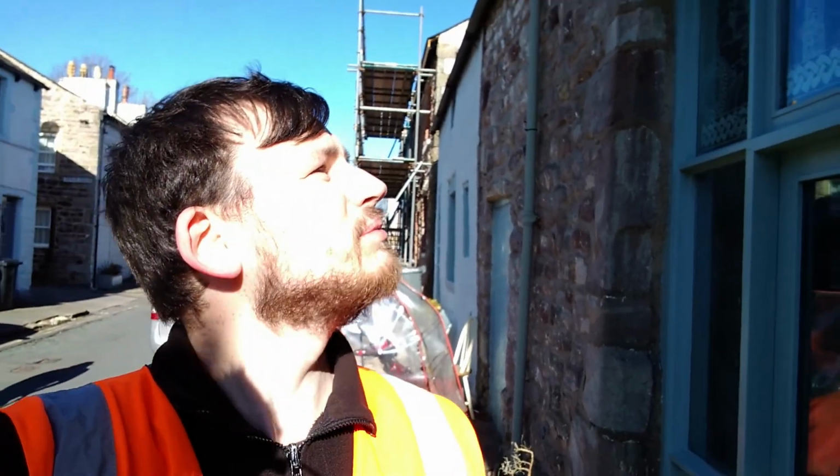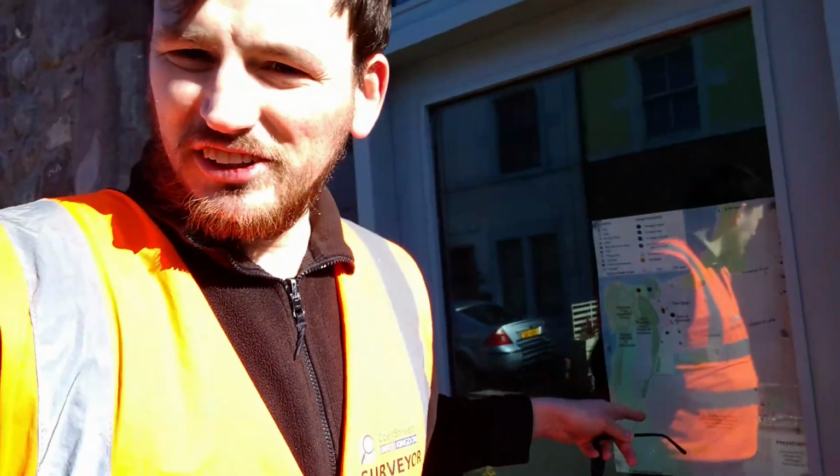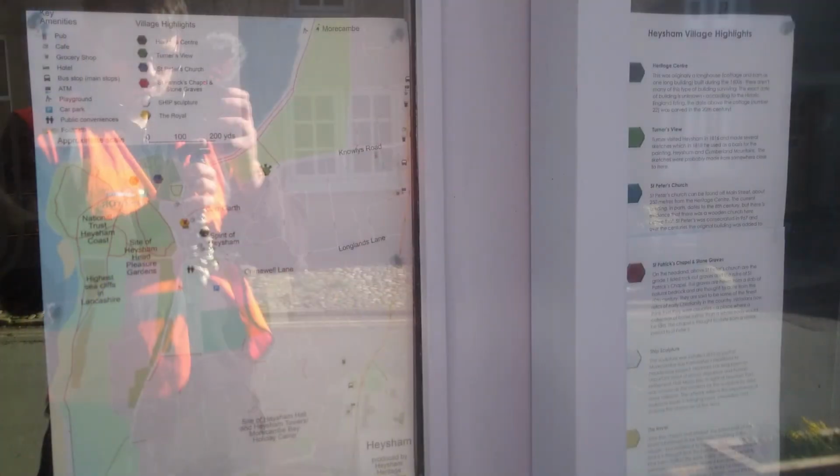Walked past this place, which I think is like a local village museum. On the window, hey, look at this. Look, it's got OpenStreetMap. There's a nice big A3 printout of it with some text to add some extra detail, I think. Yes, I'll help them out. I'll update it. They've also got some points they've added of Heysham Village highlights.